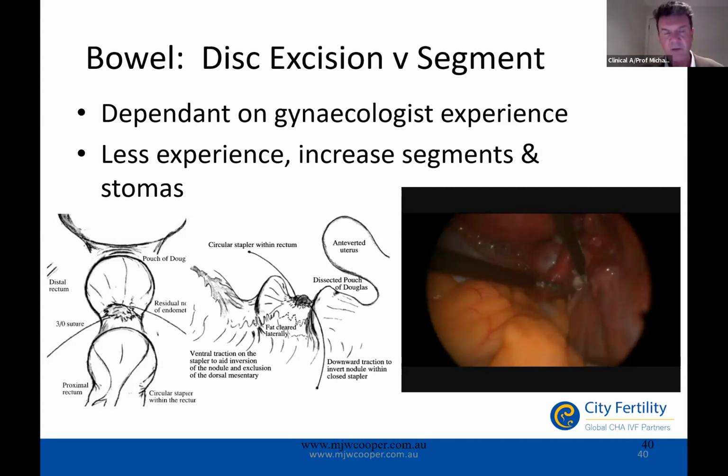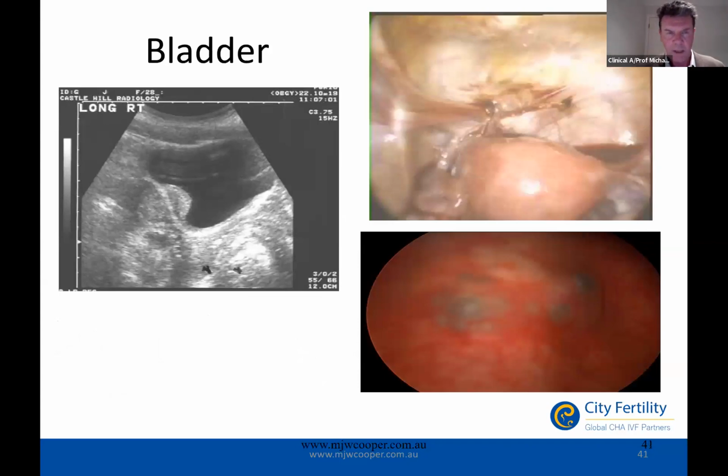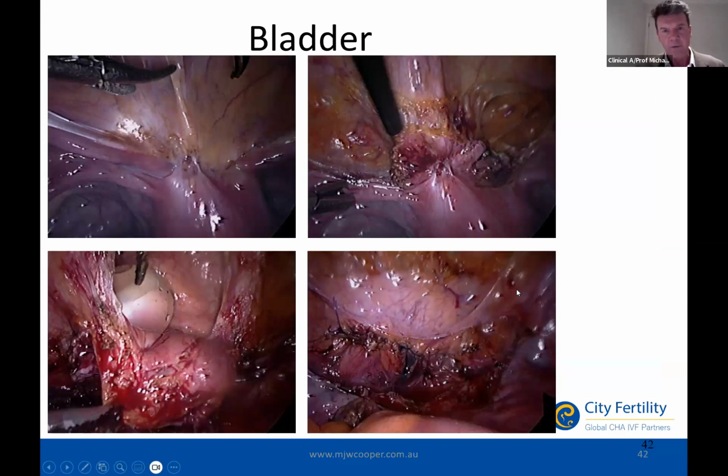And for the vast majority of people with endometriosis, they don't need a segmental resection. There's a significant morbidity attached to it, which is long-term. And for most of them, you can get away with a much more conservative procedure. You can get it in the bladder. So here's a nodule in the bladder here. You can see a golf ball size thing that's not a catheter that's sitting anterior to the uterus. And cystoscopically, you can see these lesions here. So for these people, we would excise those areas.